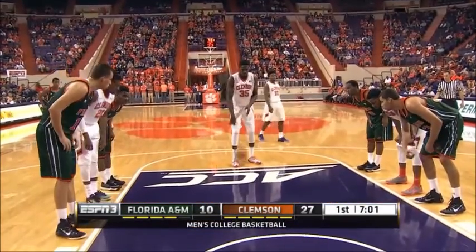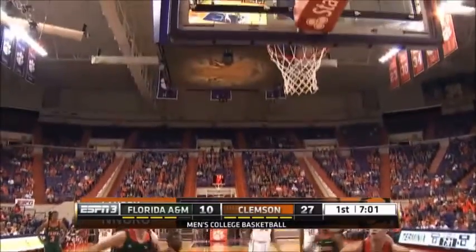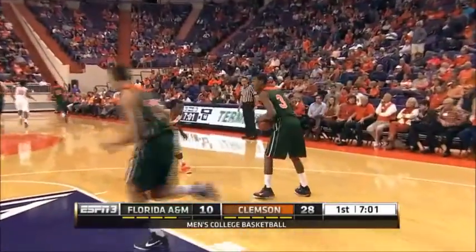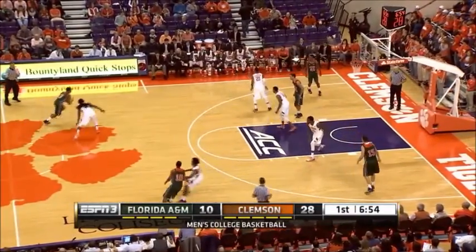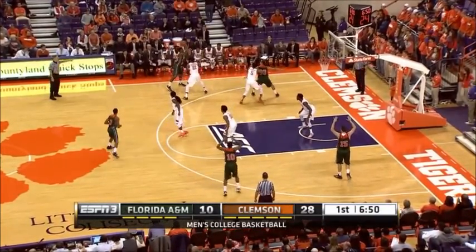Tigers last year as a team, 74.4% from the free throw line. And if you've followed Clemson basketball for any length of time, you know that is impressive. Matter of fact, it was an all-time record. Best in the ACC, and when you read that, you almost have to go back and reread it to make sure that it said that. And indeed, best free throw shooting team in the ACC, the Clemson Tigers.